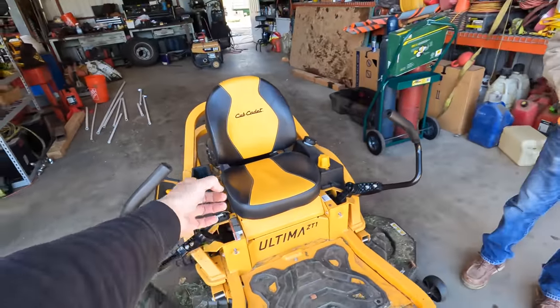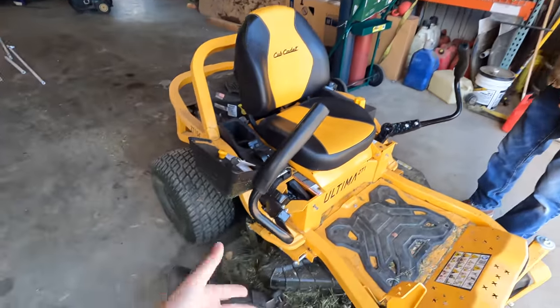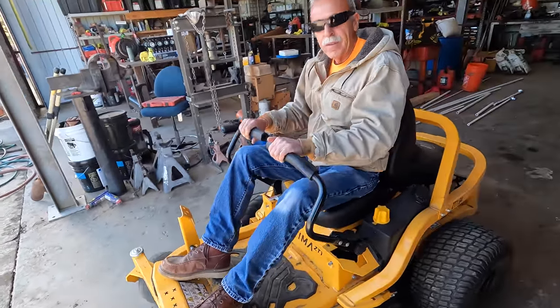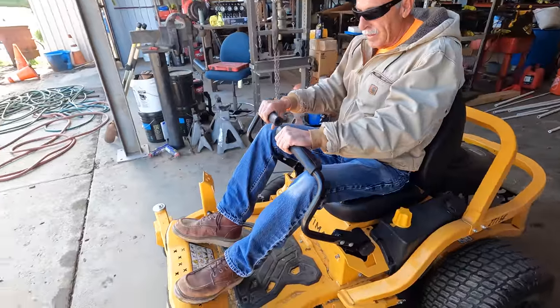It's even got a cup holder for the Red Bull. Why not? Even though I wouldn't want to drink it after all this flies in it. And then you just barely gotta pull one to make it turn. You might want to adjust those back once you get, you'll see.